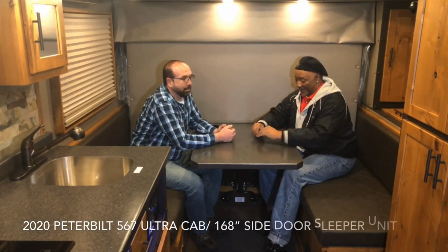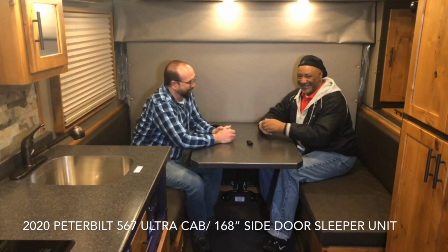Well, yeah, I built this truck with Steve Soldner down at Rush Peterbilt in Dallas, Texas. This is a 567 Ultra Cab Peterbilt. It has the stacks, which gives it a little bit of that old school look. I like that. It has a 168 side door sleeper on it. The wheelbase is 356 for the truck. This sleeper's pretty nice, he decked it out.